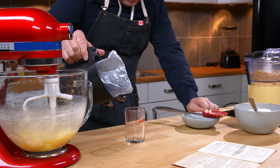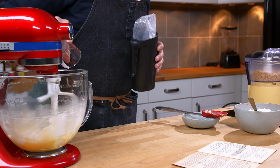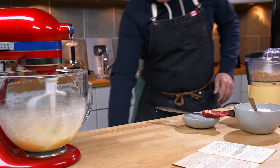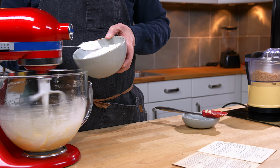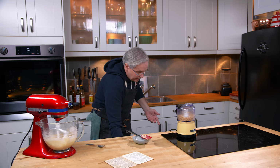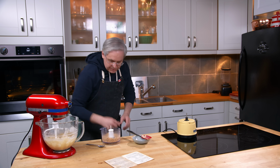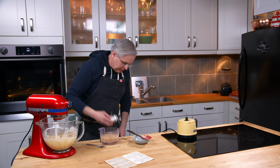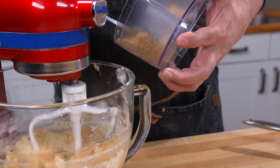Next ingredient is 2 tablespoons of milk. Put that in. And then we spoon in the flour mixture. Now, the peanut mixture. And so this is just ground peanuts. Not to the point where it's peanut butter, but it did release a lot of the peanut oil. It's a very interesting mixture.